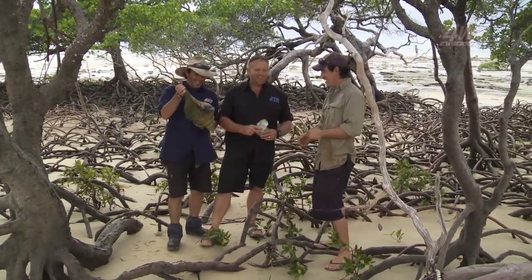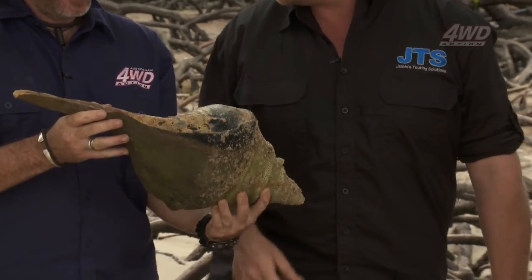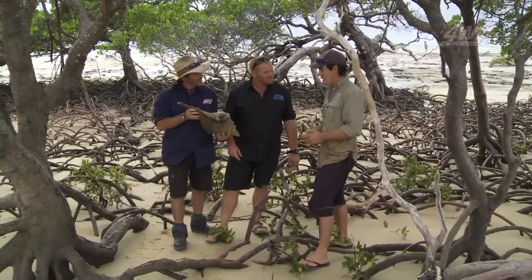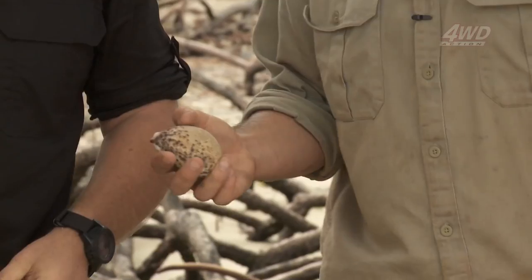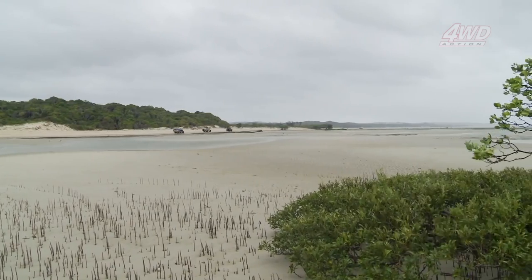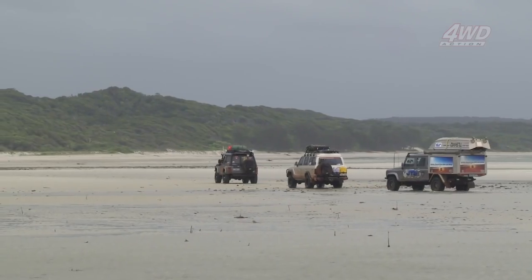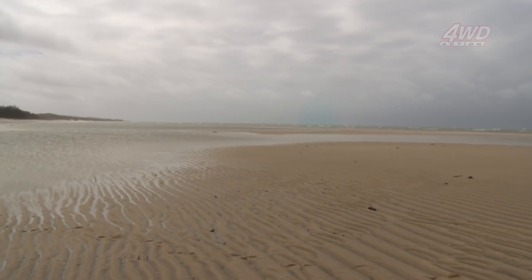It's not a shell, boys. That's a shell. Wow, that's a shell and a half, isn't it? Look at that thing. How old is that? Imagine the thing that came out of it. It's a big snail, isn't it? Big snail, big turban snail. Sort of puts mine to shame a little bit, doesn't it? Don't worry about it, mate.